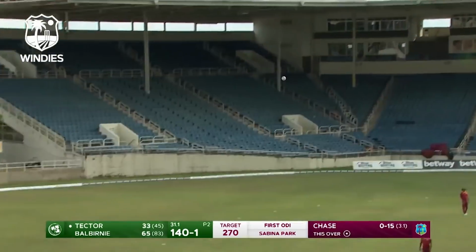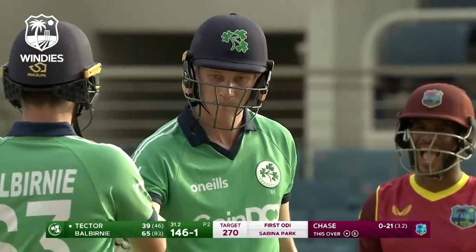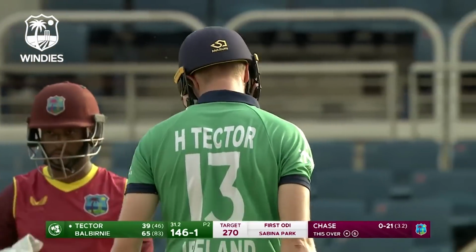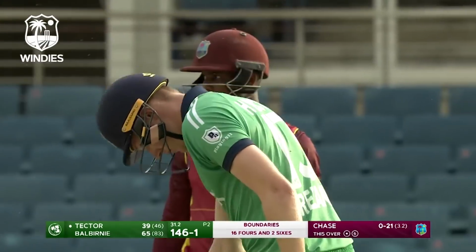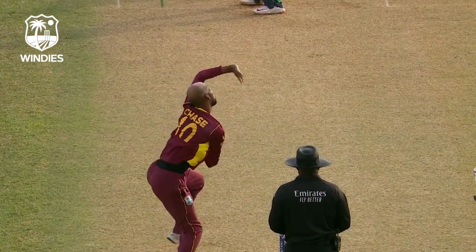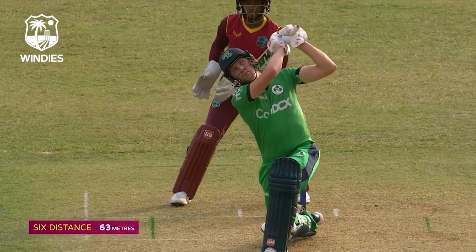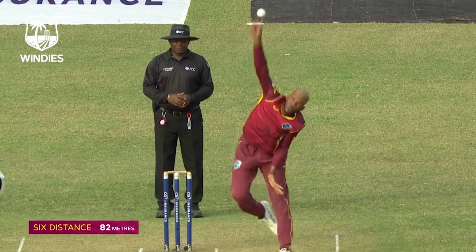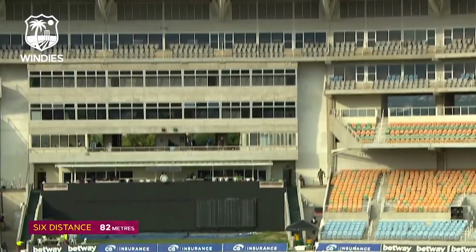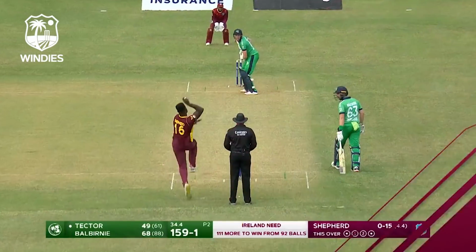Oh, it's a beautiful shot. Absolutely pumped. Tossed up, and Harry Tector says, I'll have a bit of that. I'll have lots of it. 6 down the ground. Yes, didn't have to do much. Right in the slot. Just trying to invite him to go after the bowling, and he obliged. Straight hit down the ground.